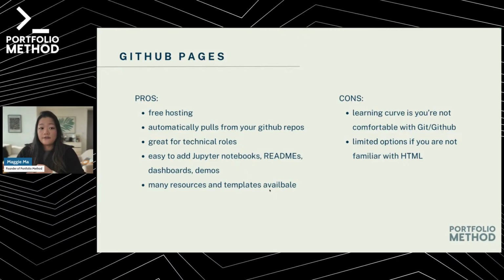It's great for technical roles because building a GitHub Pages site can be a project on its own, building a portfolio website. And it's easy to add Jupyter notebooks if you're looking for any role with coding involved. Then this is really great to showcase all of your code, your dashboards, your demos, README files, and there are so many resources and so many templates available that you can modify and customize from.